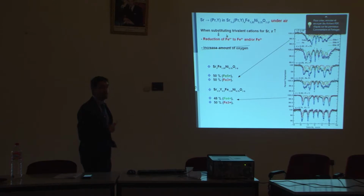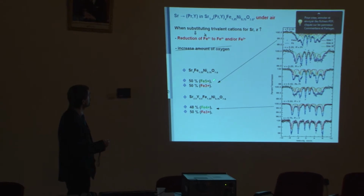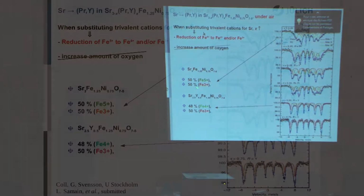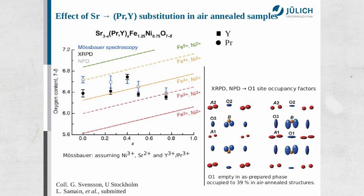In contrast, if you prepare these materials and anneal them under air, what happens then is that the pristine material starts with having iron 5+ and iron 3+. And as you go to more trivalent cations here, you're actually reducing your iron 5+ and iron 4+ to iron 3+. So this material here has iron 5+ and iron 3+, this material has iron 4+ and iron 3+. And now, if you do the whole series, you can plug everything together and try to see how the oxygen content evolves as a function of the substitution of the trivalent cation.